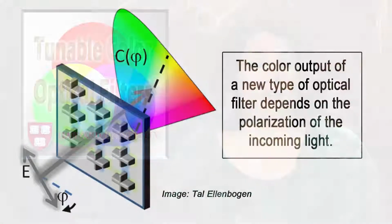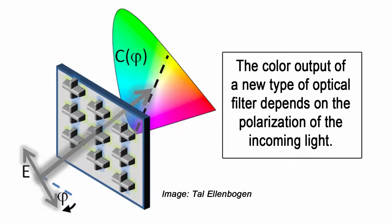Another new way to create and control color has implications for display screens and security tags. Engineers at Harvard demonstrated a new kind of tunable color filter that uses optical nano antennas to obtain precise control of color output. By precisely controlling the shape of the optical nano antennas, they can be tuned to react differently with light of different wavelengths and polarizations.